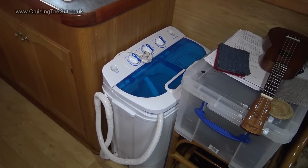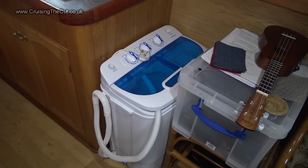It's compact too, so mine sits in a space alongside the galley cabinets. So those are your choices in terms of machine washing. Another option, I suppose, would simply be to put your laundry in the sink and do it the old-fashioned way by hand. Or, speaking of old-fashioned, you do still occasionally find laundrettes here and there around the UK, and you can take a nice big bag of washing in there, stick them a few quid and let the machine do it for you.